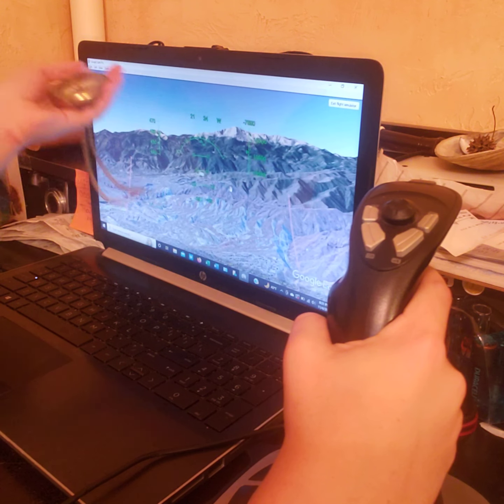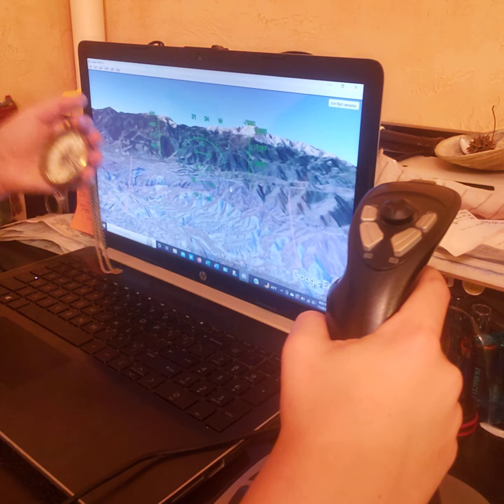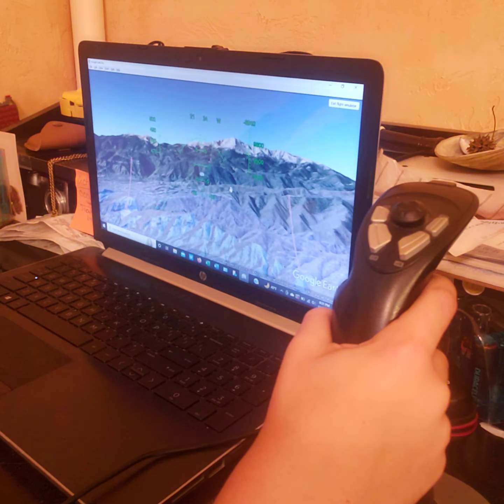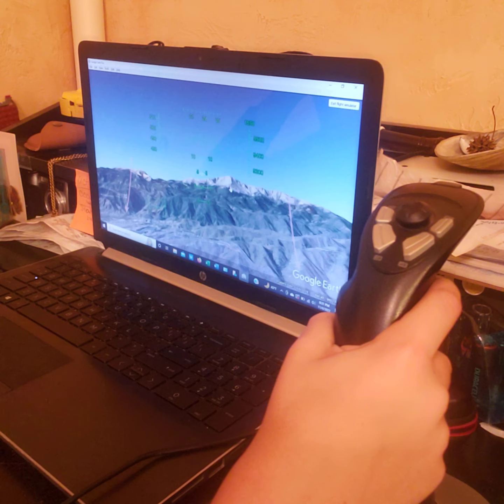Let's see which way we're going with my beautiful trusty compass. Yeah, it's not working right now because I had it sideways. It doesn't work sideways. It like breaks it or something.